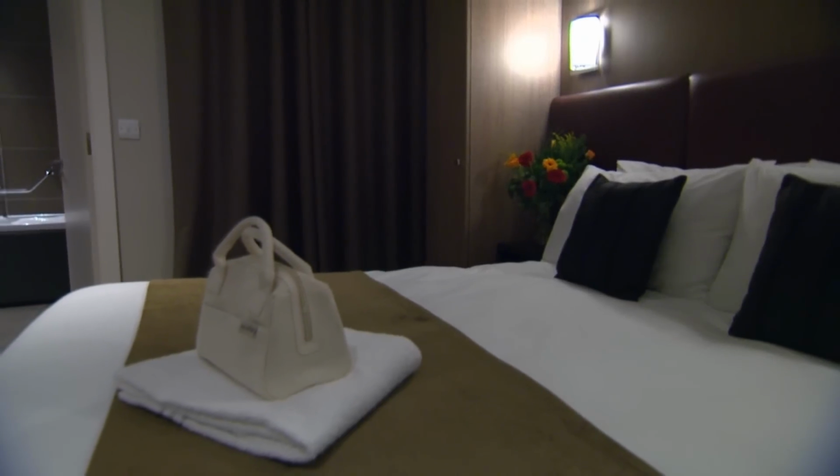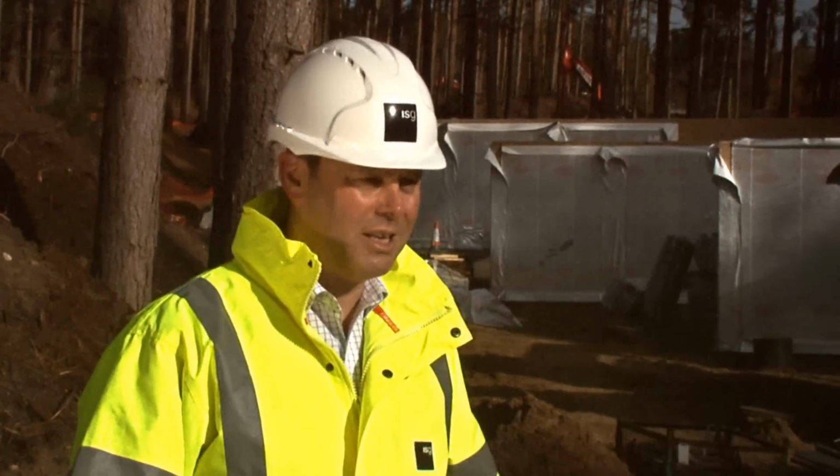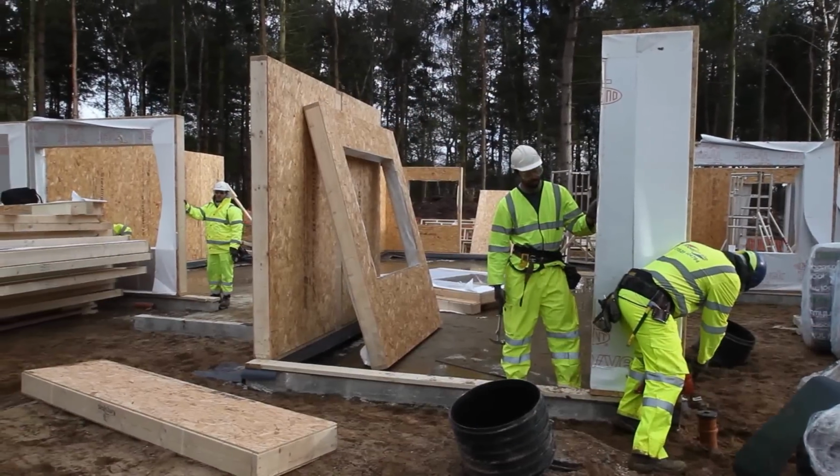We're working in an extremely sensitive environment. It's a little bit like keyhole surgery through the forest. We're forming localised cluster areas. We get literally 3 metres of working space around the clusters, so we disturb the forest as little as possible.